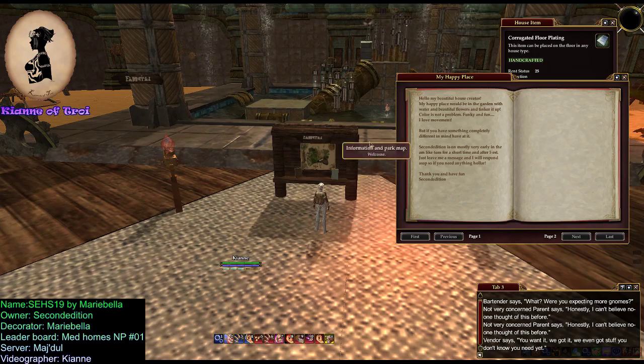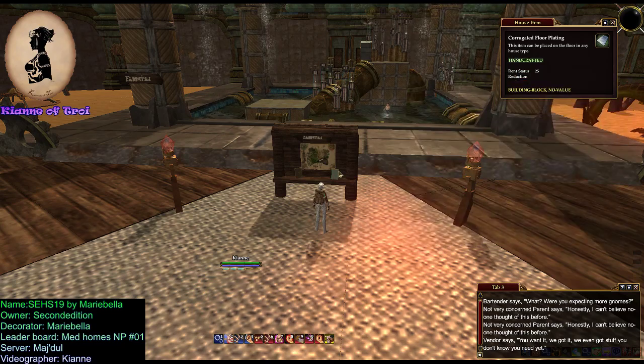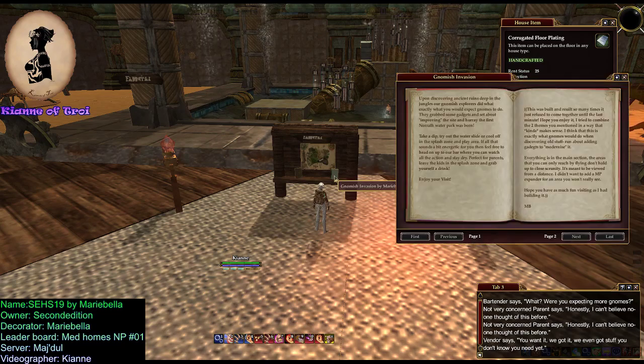This information and park and map. Wow, let's have a look what we got here. Upon discovering the ancient ruins deep in the jungles of our gnomish explorers did exactly what you would expect gnomes to do. They grabbed some gadgets and set about improving the site and hurry the first Norrath water hurry! I think that's supposed to be hooray. The first Norrath water park was born.